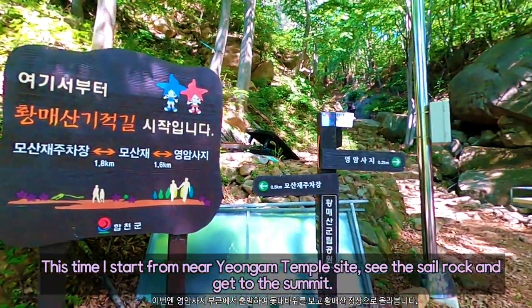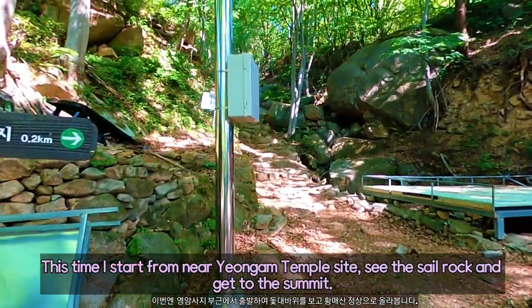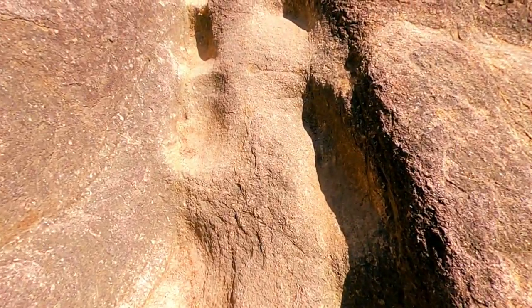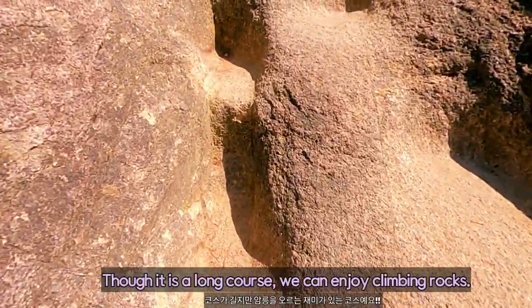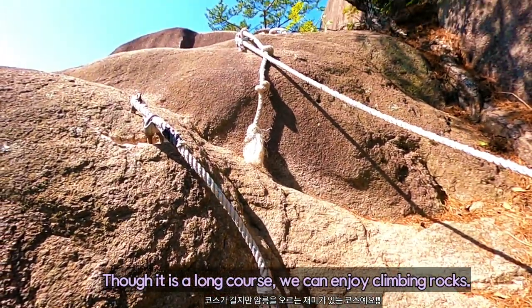This time, I start from near the Yeongam Temple site, see the Sera, and get to the summit. Though it is a long course, we can enjoy climbing rocks.